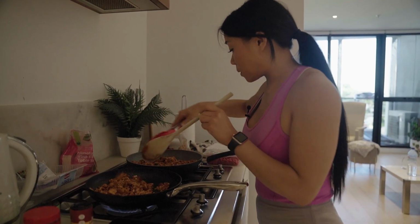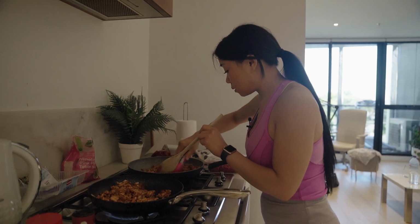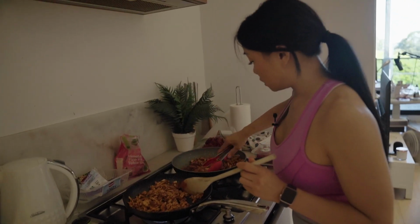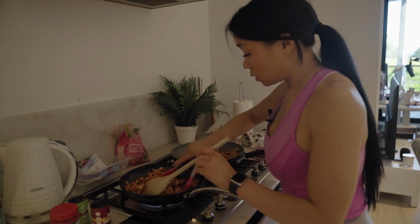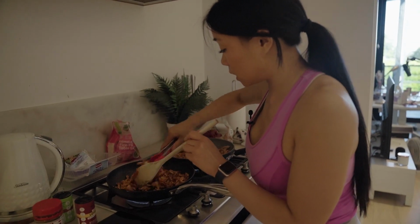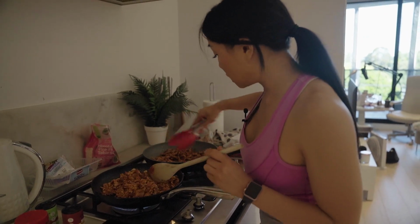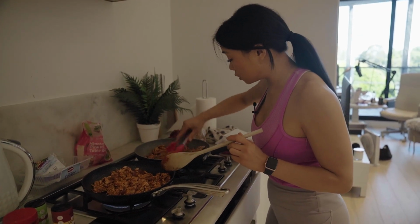So you're gonna whip it up. So always gotta mix it because you don't want it to burn. And make sure you're cooking this thoroughly as well. So I think the seasoning on both looks good to me.